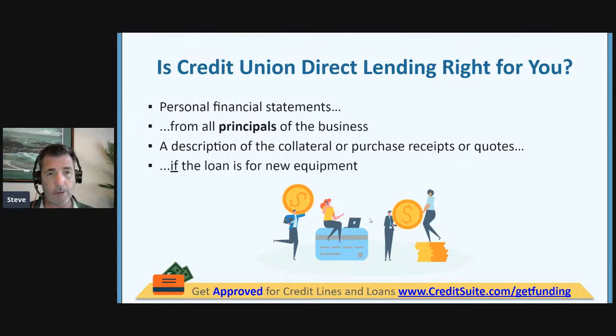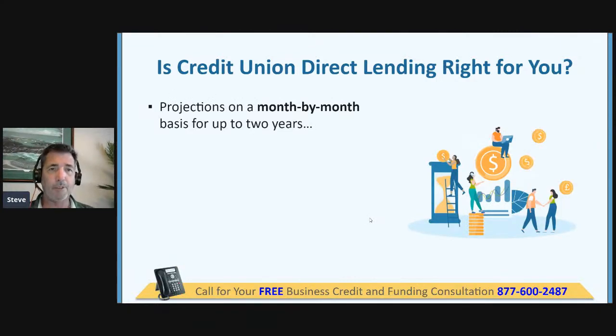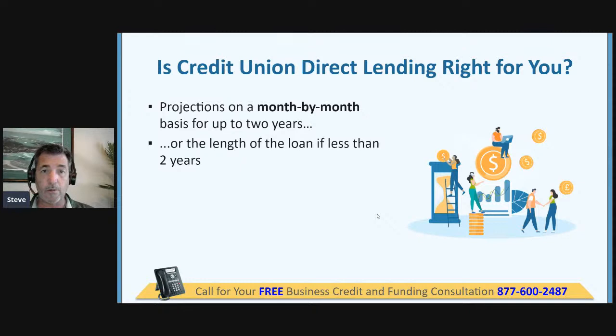Okay, if the loan is for new equipment, projections on a month-by-month basis for up to 2 years. In other words, you need to be able to project what your business is going to look like for up to 2 years. Some will take 1 year, but typically they're going to look for up to 2 years, or the length of the loan, if less than 2 years. So in other words, they're not going to ask for 2 years projections if you're only borrowing for 1 year, right? Wouldn't make sense. They don't care what you can do after they pay you back, if you pay them back. And they're going to want a complete and professional business plan.